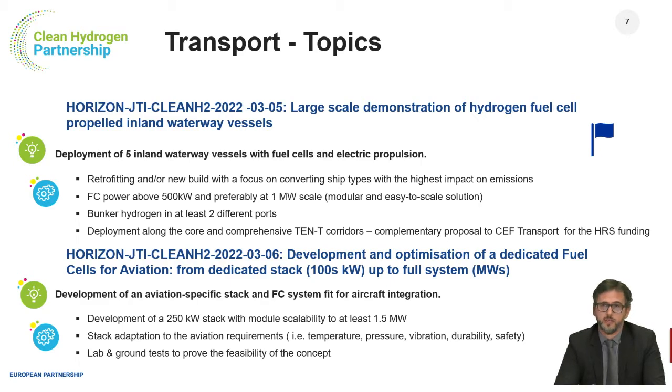We move on now to the last 3 calls, which are dedicated to transport and in particular to aviation. Similarly to the logic that we have seen also for the heavy duty, where we had first a call dedicated to stack and one to MEA, also in this case we have first of all a call that is dedicated to the development of stacks for aviation purposes. And this means that a particular set of requirements will have to be met.